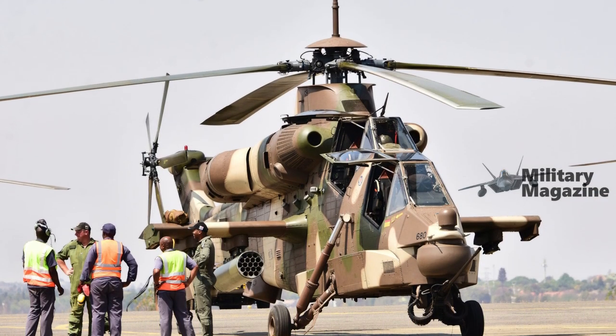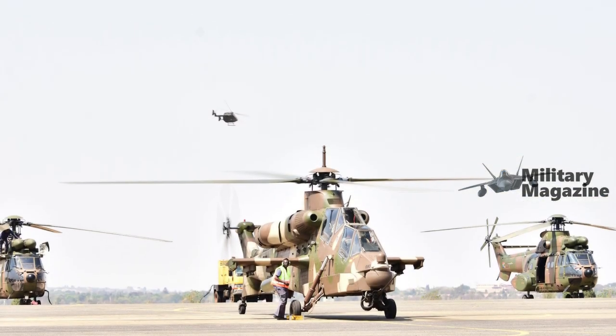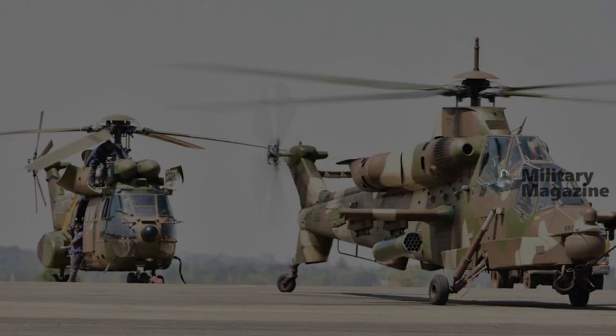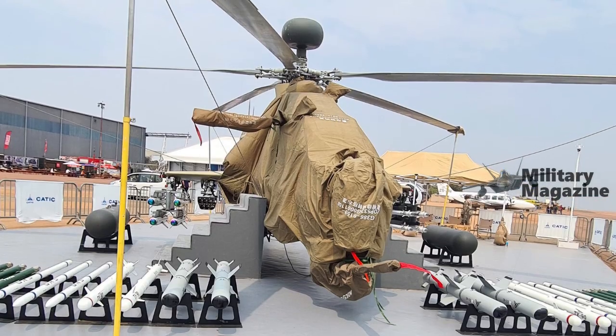The Z-10ME introduces several improvements aimed at optimizing its combat capabilities and overall performance, reflecting China's ongoing efforts to strengthen its presence in the global defense market. The first customer for the Z-10ME is reported to be Pakistan.